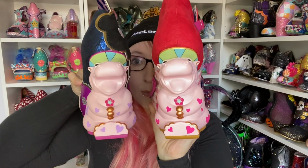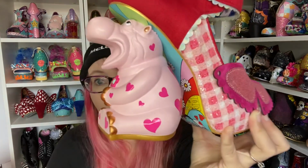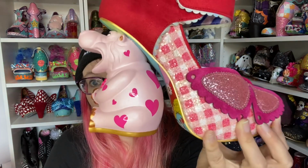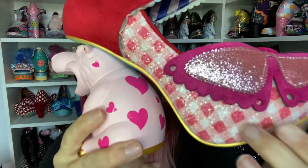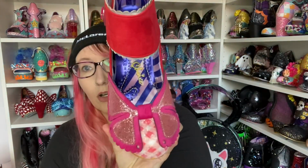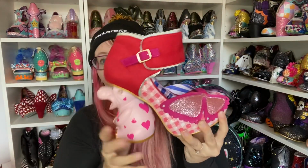But we've got different coloured hearts on this, which I think is a really nice addition. These are a very beautiful pink. It's definitely pink on the hippo, in case you thought it was going to be red. And then you have this beautiful checked glitter fabric, which I absolutely love. You've got a little butterfly at the front, and then you've got your strap at the top here.